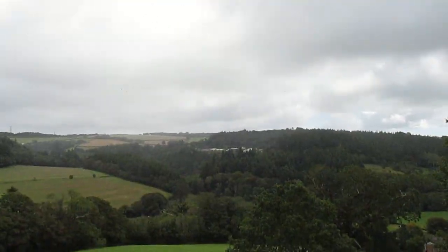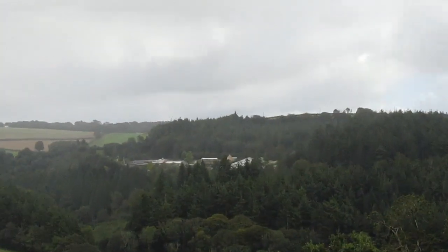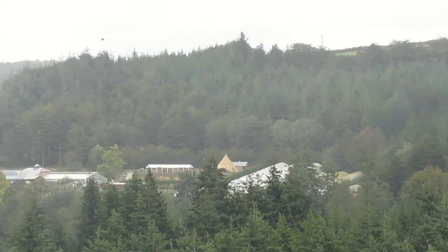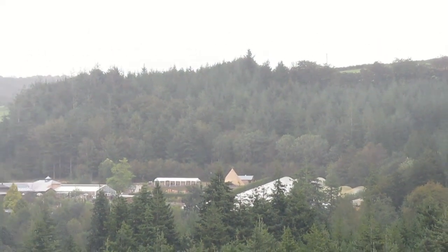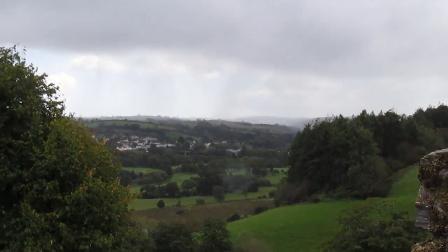Over here we get a very good shot of the garden centre, or the nursery. The Duchy of Cornwall nursery. And very close. And over there you can see the start of Lostwithiel. So very close.